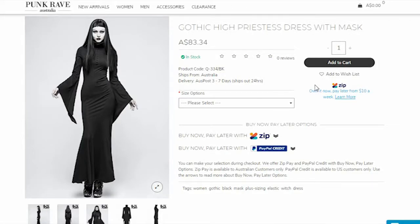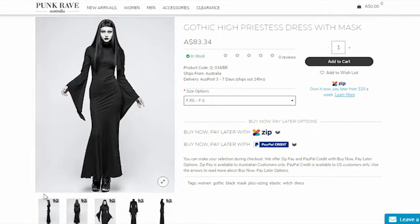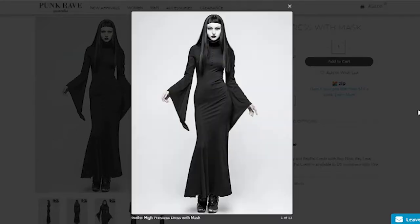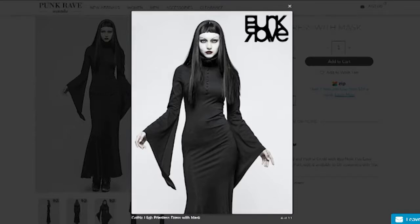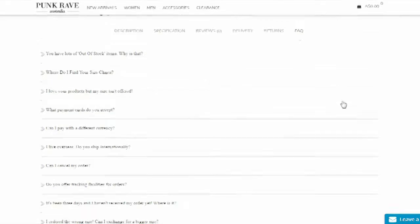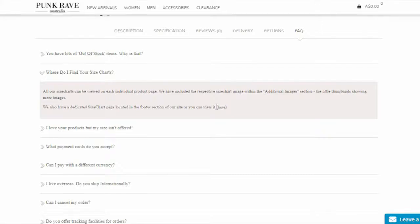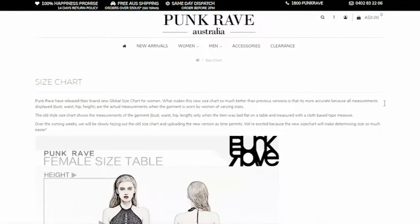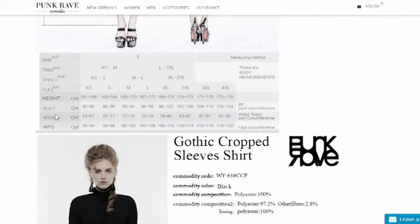So in order for you to understand what I'm talking about, let's go have a look at the dress on the Punk Rave Australia website. So this dress looks very form-fitting, and that's why I got it in a size FXS to FS. I figured out what my size is by looking at the global size chart, and in case you're not sure about your size, you can do the same. Just click on the FAQ tab that can be found by scrolling down for each and every item, and then click on the "Where do I find your size charts" option and access the link. So here's the size chart I'm talking about. Just measure yourself and compare your measurements to this, and you'll have no issue in figuring out your size.